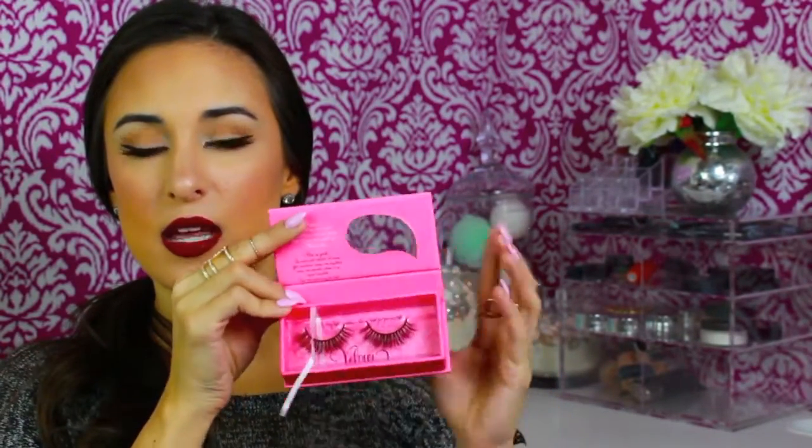So on the very high-end side, these are Velour Lashes. The case is usually a deep purple, but these ones are pink because I think I got them during Breast Cancer Awareness Month. Some of my money went to the National Breast Cancer Foundation, so that's why this box is pink. But this box is super nice. I never want to throw these boxes away. It just opens like this, and then there's a little ribbon that you can pull, and then the lashes will come out.